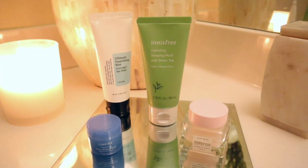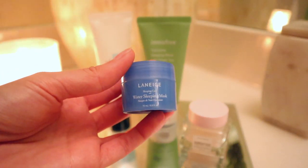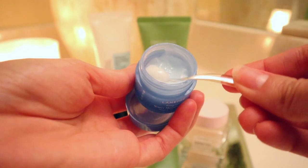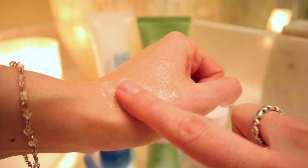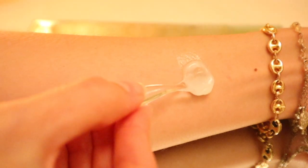Product number 1 would be the Laneige. It's formulated with highly concentrated hydroionized mineral water to deliver high doses of moisture to stressed, parched skin. It is infused with orange flower, rose, and sandalwood, as well as apricot and evening primrose extract to brighten and purify fatigued skin. I've been using this product since 2016, since the first time I went to Korea and tried it out. Its consistency is gelled.